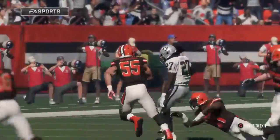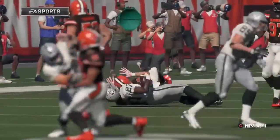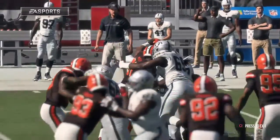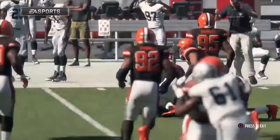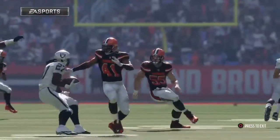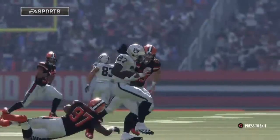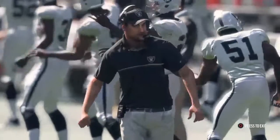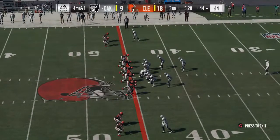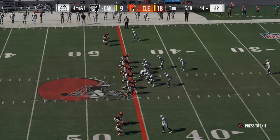Yeah, I know they're on their own side of the field. I was going to say, normally I would say punt the ball away, but I'm feeling it. I say go for it. Here's Marquette King now, as he's on to punt for Oakland.